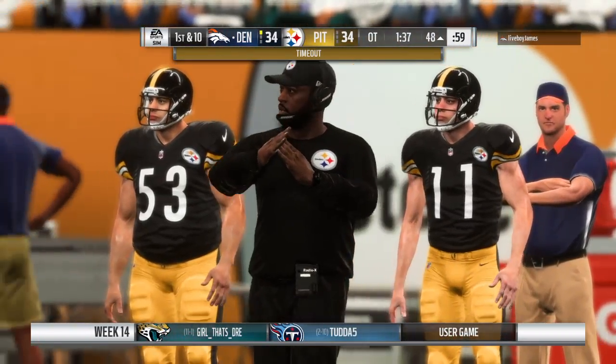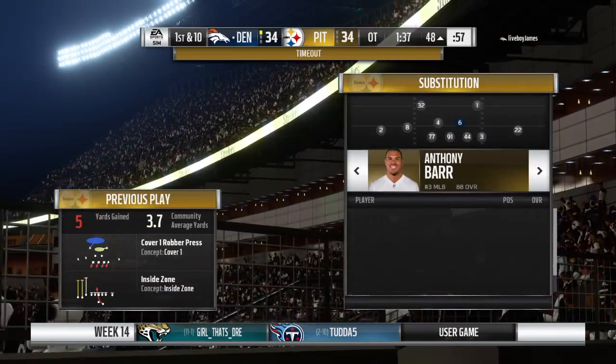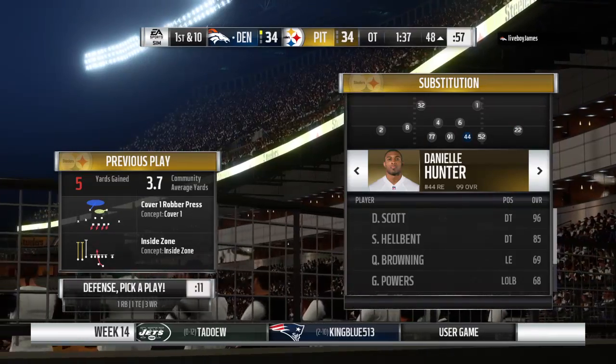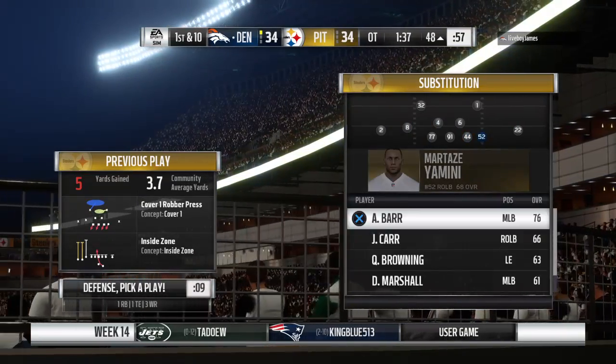Now the defense will burn their 3rd and final timeout. It'll be their 2nd and final timeout, remember, here in overtime. We'll be back.